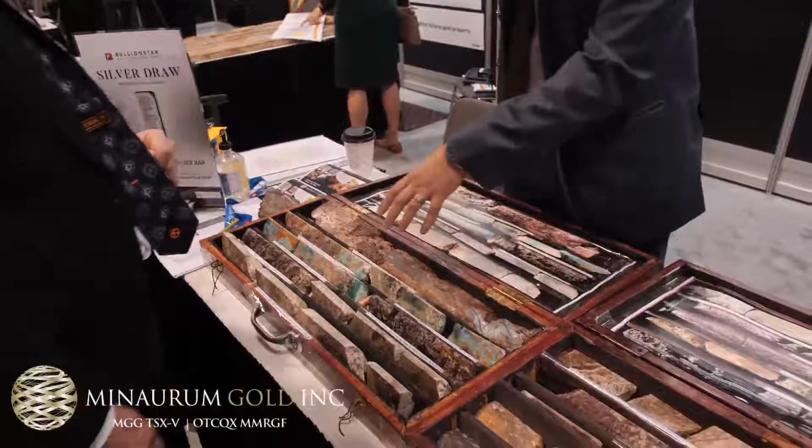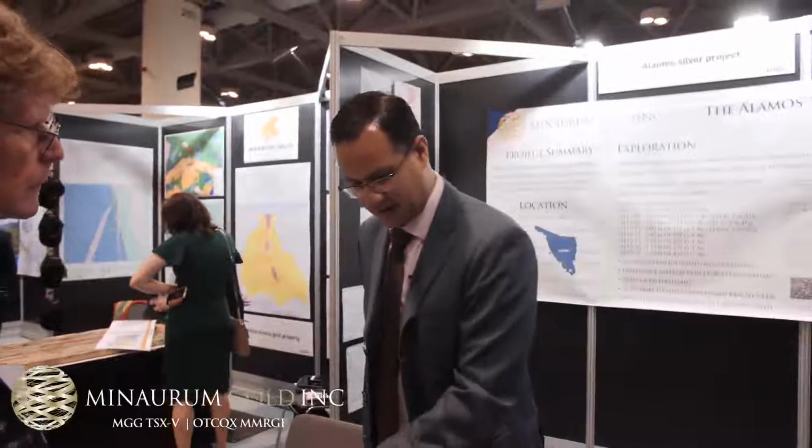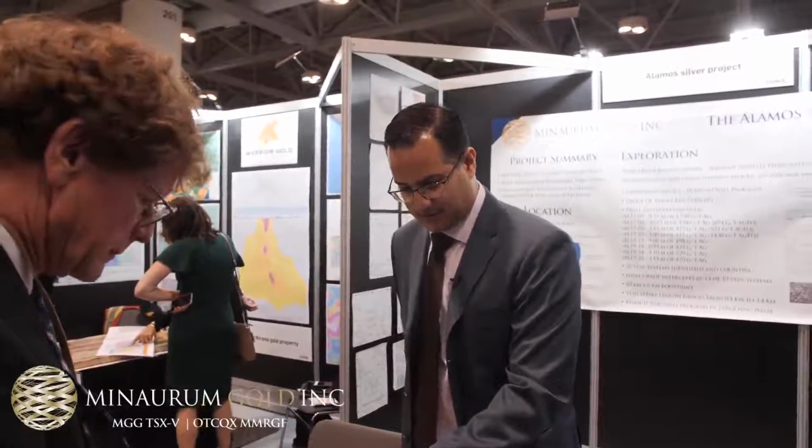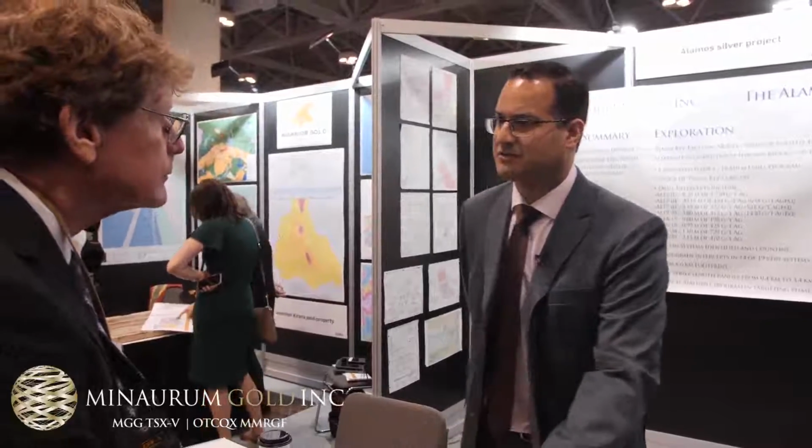Yeah, I just want to interrupt real quickly. You know what I'm noticing about the core and how it visually looks, right? You're seeing it's quite diverse. Is this kind of indicative of the multiple stages of mineralization that we have, or development, or pulses? In part, but it's also different styles of mineralization in different areas.